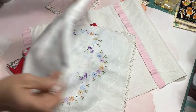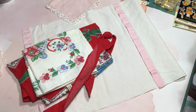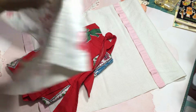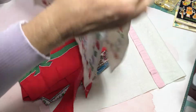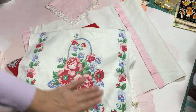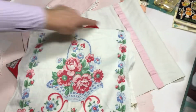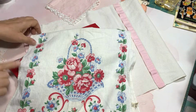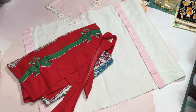And then the next item that I found at the flea market was this old kitchen towel, and it has a 1950s printed floral bouquet on it in a basket with some pretty flower borders going around. Whoops, I just bumped my camera, sorry. So these are in blue, green, and red and pink. And that was a 25-cent piece.